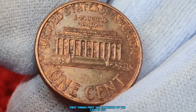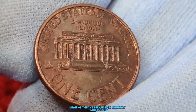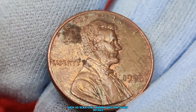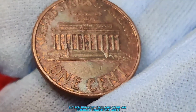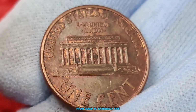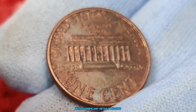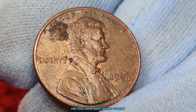First things first, the condition of the coin is key. We're talking about circulated coins here, meaning they've been used in everyday transactions. Circulated coins typically show signs of wear and tear such as scratches, worn edges, and faded details. Coin grading can be quite technical, but for simplicity, circulated coins are generally graded on a scale from good to extremely fine. For example, a coin in good condition will be heavily worn with significant details missing, while an extremely fine coin will have only minor signs of wear and still show most details clearly.